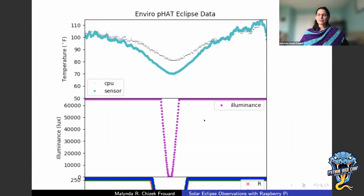I'd heard that temperature could drop like 20 degrees or more, and I just couldn't fathom that. One problem with this particular sensor is that the temperature sensor happens to sit more or less right directly over the CPU. So these temperatures are approximate, not exact.